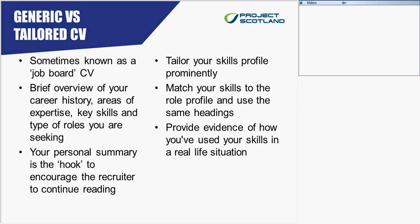It really allows you to give a brief overview of your career history and your areas of expertise, but talk about it in a very general way. So talk about your financial skills and experience. You could be talking about your education experience. You could also be talking about any packages that you've used. For example, financial packages you've used in jobs you've done, something like Sage Line 50 or Sage Sovereign, or SAP packages, then that's the sort of stuff that I would be putting down on a generic CV.